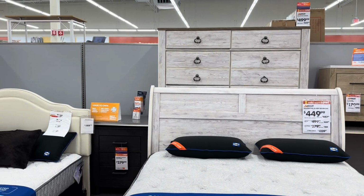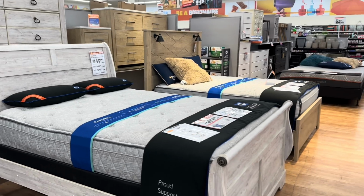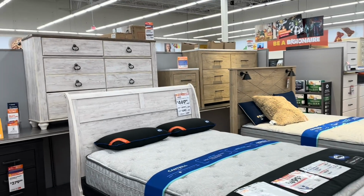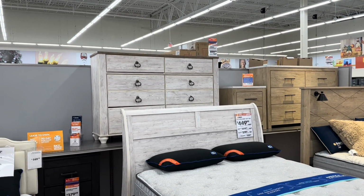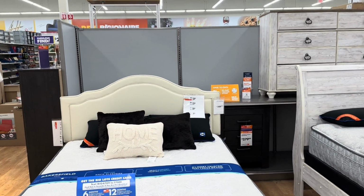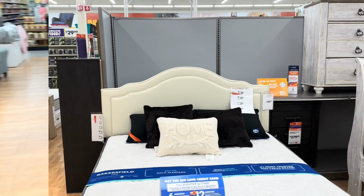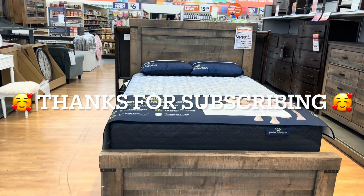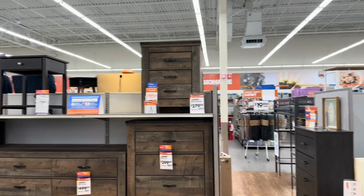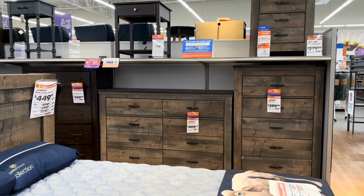This sleigh bed is by Ashley. It is $450. Another nice piece here, and they both have footboards and sideboards. The dresser to this one is $500 compared to $655. This sweet little headboard only, it is $170. Ashley. And yes, this bed is $450. The nightstand is $280. The chest is $400 and the dresser is $500.